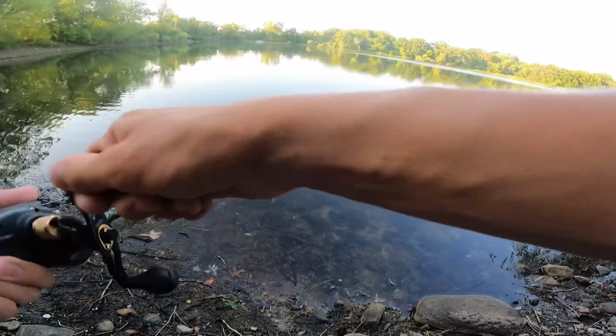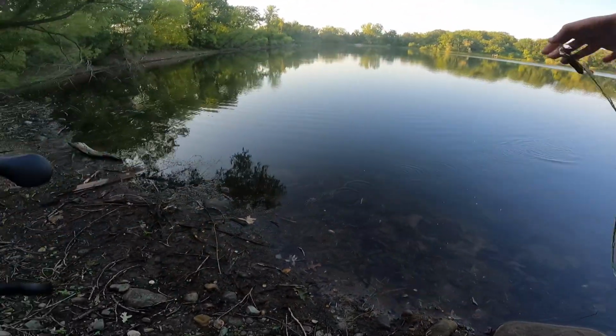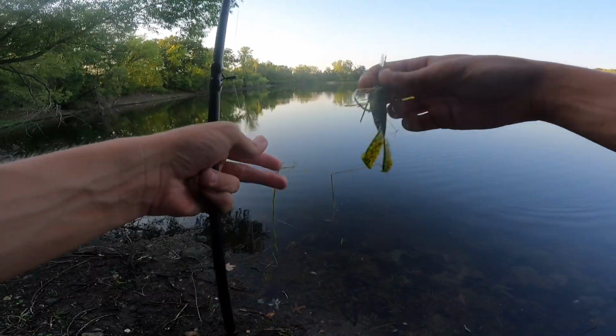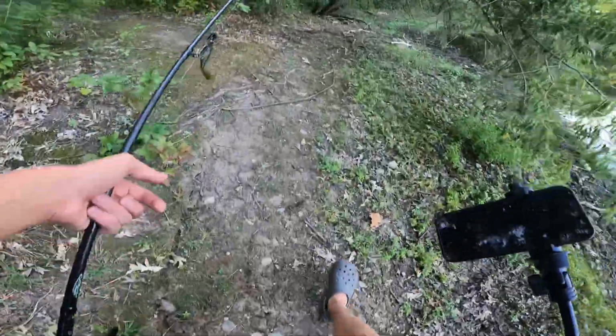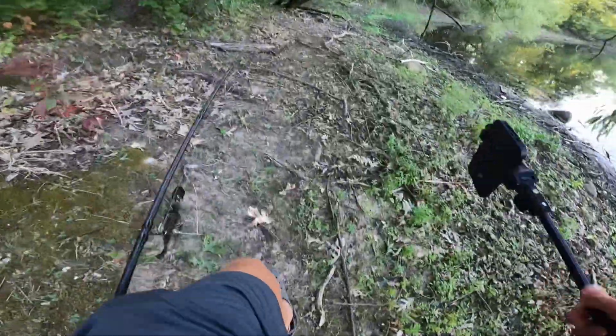I do not know how to catch the bass in here. The water is murky, there's weeds everywhere. I need something with noise that can get the bass's attention. I'm not throwing topwater in the middle of the day. If you guys have any recommendations, let me know in the comments what I should be throwing right now.